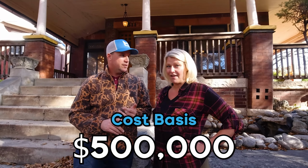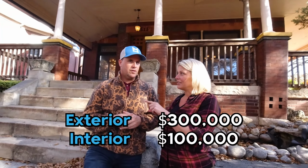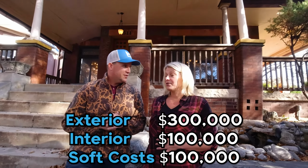Now that means we got to spend $500,000 with historic tax credits. Okay, $500,000 in tax credits. And we kind of went through earlier what that was going to look like. A lot of it's exterior. We're going to say $300,000 is exterior, $100,000 interior, and then $100,000 soft costs. $100,000 lawyer costs. Lawyer, developer.